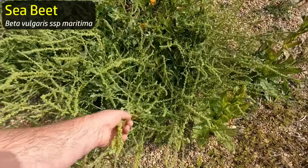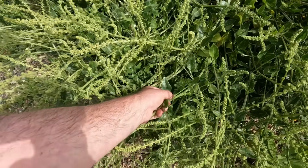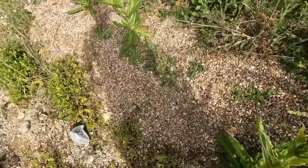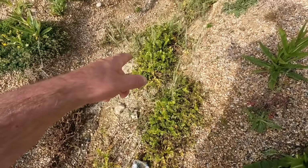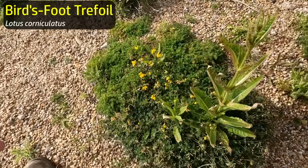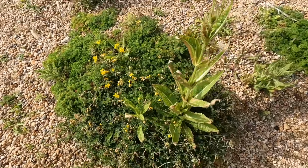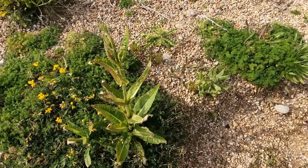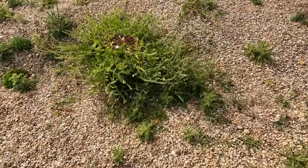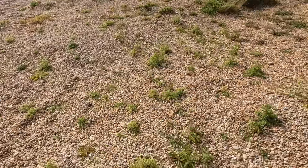sea beet, obviously, really common thing to find on the beach. One of my favorite wild vegetables. These spearhead shaped leaves are like just a better version of spinach. I have a feeling this might be wild parsnip here, or something in the carrot family anyway. We've got bird's foot trefoil, and this I think is probably wild carrot. It might not be, it might be a chamomile. Actually, the carrot family and the daisy family do some quite similar things sometimes. They have some quite similar adaptations sometimes.